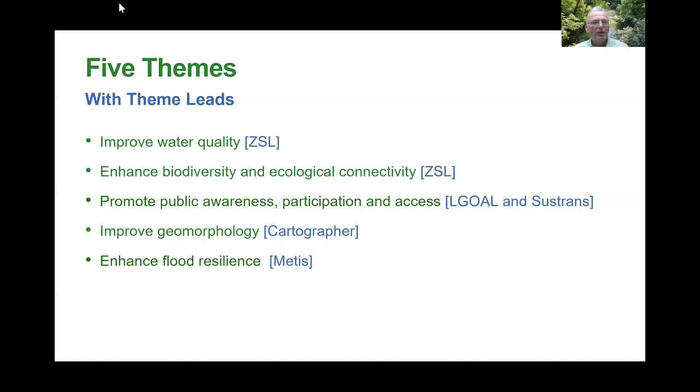can be improved. And then the final theme is flooding and flood resilience, and we've got a local consultancy based in Richmond called Metis, who are doing a lot of work with local authorities, really plugged into their approach to flood management. Next slide, please.